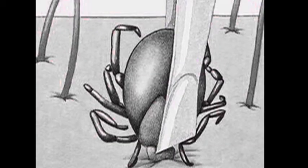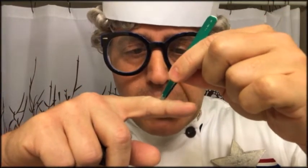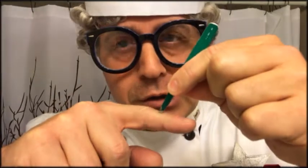Tweezers. That's right, tweezers. Tweezers are the best method to pull a tick off your body. Now what you want to do is get down real close to the skin, as close to the skin as you can, and just pull up. Real gently pull up. You don't want to crush it, and you don't want to kill it. You just want to pull it up.